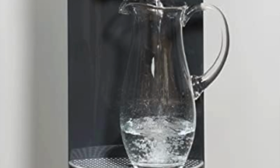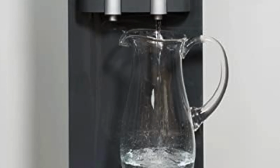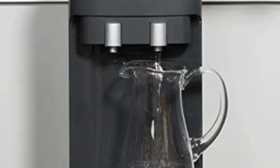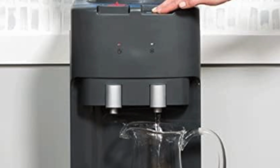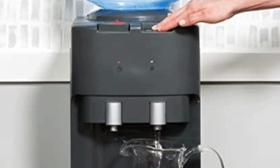And safety lock on hot water, because the last thing you need is a surprise scalding. This GE model has a lock on the hot water button, so only the truly committed can unleash the heat. It's a bit like keeping a dragon in your kitchen, but on a leash.